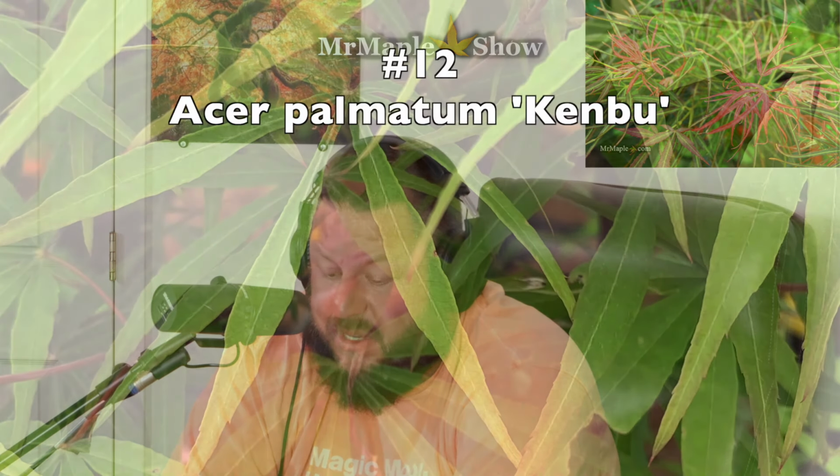I've seen people selling this one as just pygmy as well. I believe that's the exact same plant. All right, guys, coming in here at number 12, moving right along, we've got Acer palmatum kinbu.